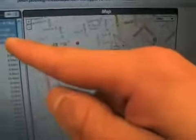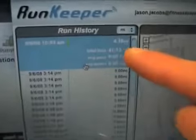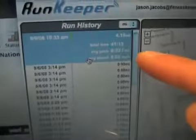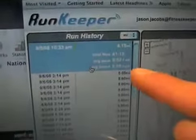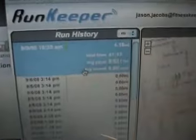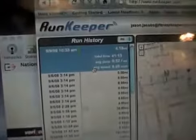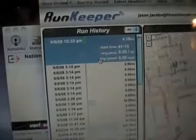And you can see in the summary data that this was a 4.18 mile route. It took me 41 minutes and 13 seconds. My pace per mile was 9 minutes and 52 seconds, and my average speed was 6.08 miles. I couldn't see with the reflection, and then you've got the time and the date.